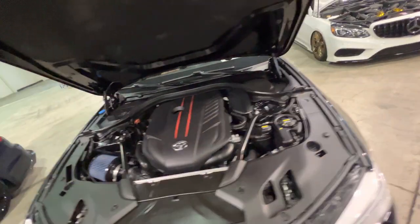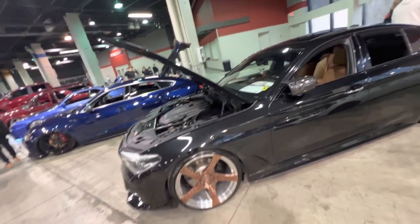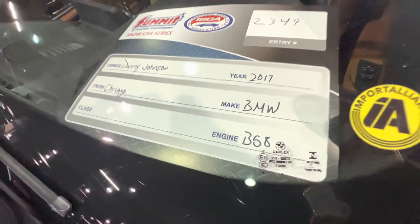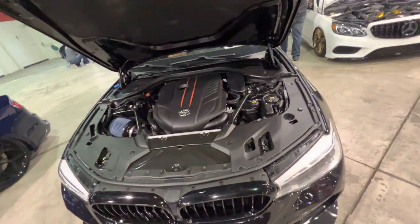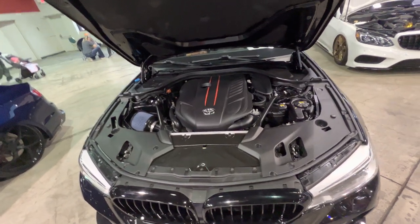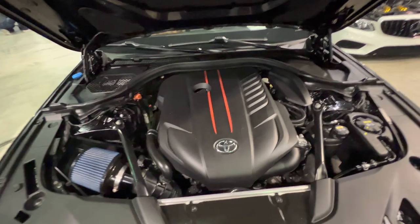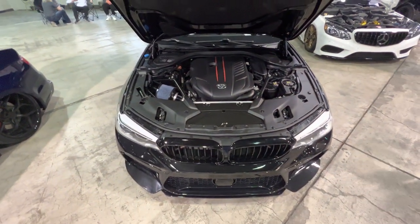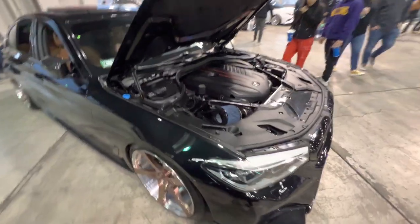Oh my God, that is freaking hilarious. This is a 5 series, probably like a 540i, if I had to guess. Yeah, because it's got a B58. You guys don't know the joke. Toyota Supras obviously have the B58 in them. So this guy put a freaking Toyota Supra cover on his freaking BMW B58. That is hilarious. I got a friend with the B58. I'm taking a picture of that. I gotta show it to him. That is hilarious. It's unique.